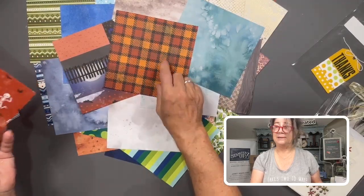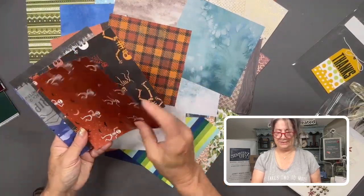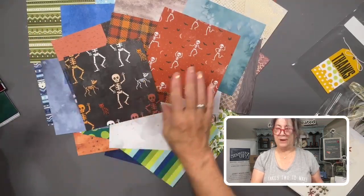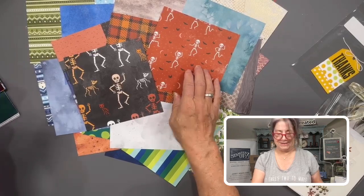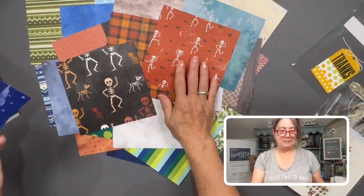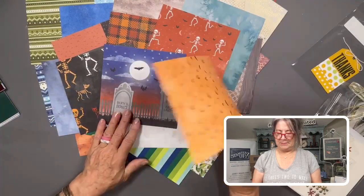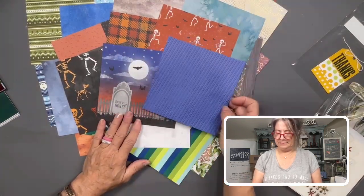Look at this plaid, and it's kind of dirtied up a little bit. All right, dancing skeletons. That's usually me in the studio. Wait till you see the Barbie skeletons I did. I had a lot of fun blinging up some skeletons. We've got our little cemetery plot and stripes.